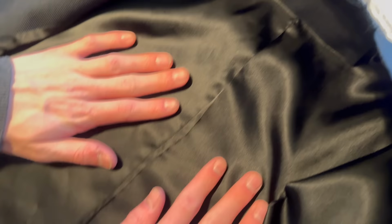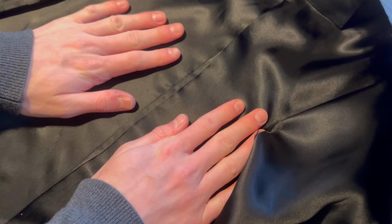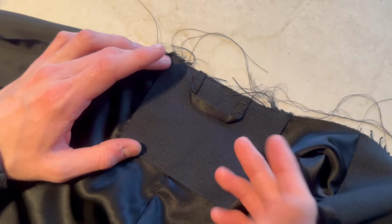In the back is a slit. Perfect slit. And this fold is to have more movement. When you lean forward, you have a little bit of movement. And here we're gonna add the label tag, as we will show you guys later. Here and here, hang on.